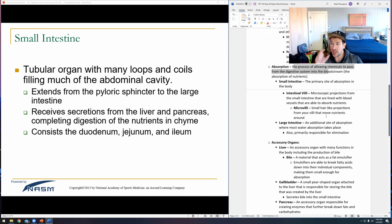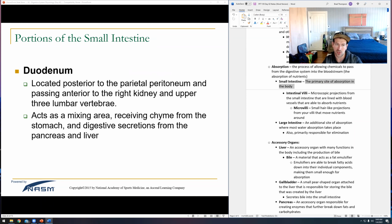So you've got all these little slots in your small intestine that allow proteins and carbohydrates and fats to pass into your bloodstream, vitamins, minerals, and a little bit of water, right? So your small intestine is the primary site for absorption in the body. The first section is the duodenum. The duodenum is actually where a little bit more digestion is going to take place.